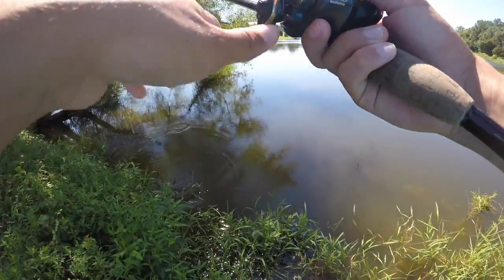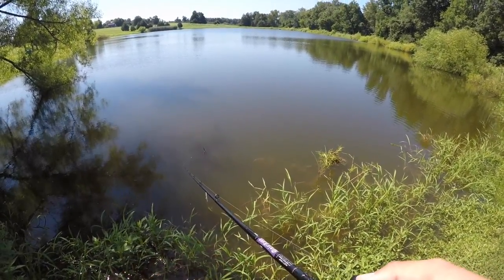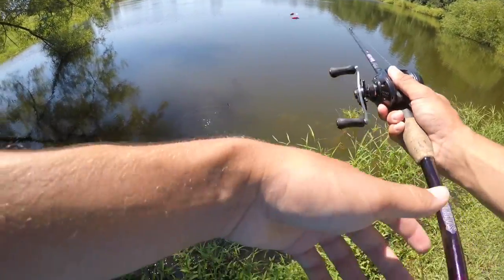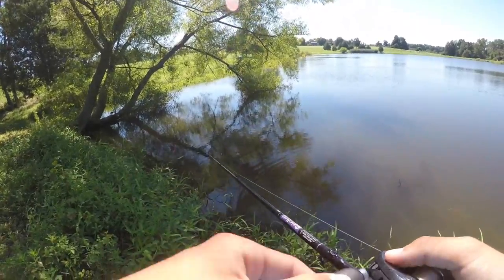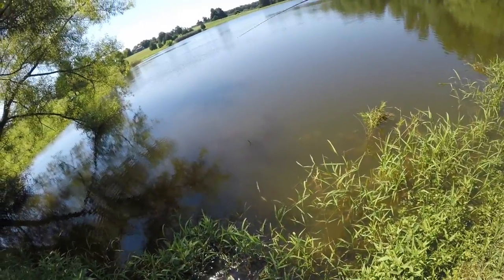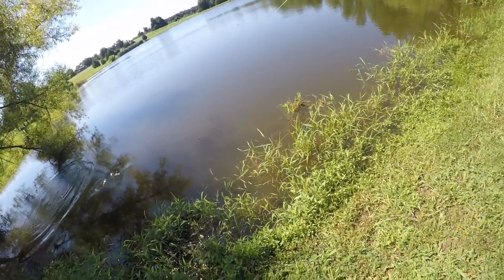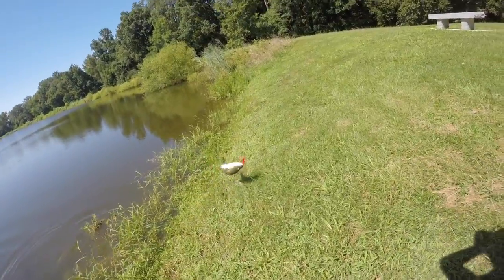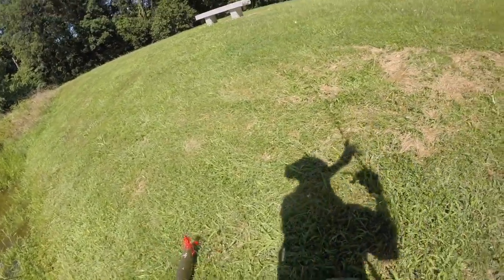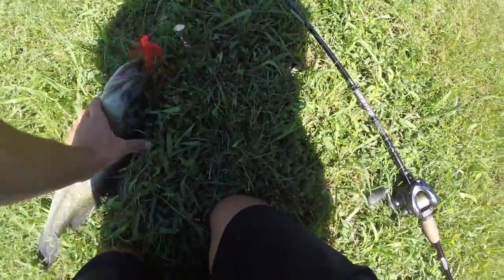This idiot just missed it. There's one. That's a good one. 3.5, 4 on the spinnerbait. Probably third or fourth cast. All right, big boy. All right, all right, all right.